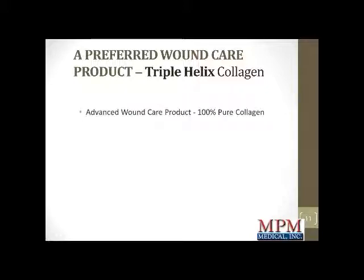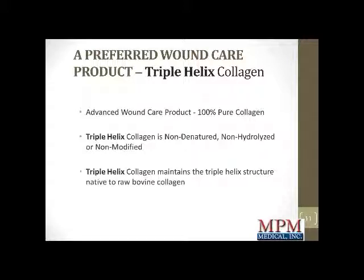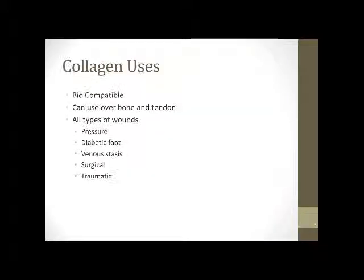So why do we prefer triple helix collagen? Well, it's an advanced wound care product, and it's 100% pure type 1 collagen. It's not denatured, non-hydrolyzed, or non-modified. The beauty about triple helix collagen is it maintains the triple helix structure that's native to the raw bovine collagen.